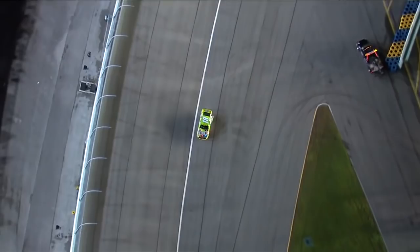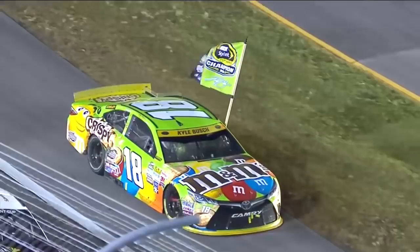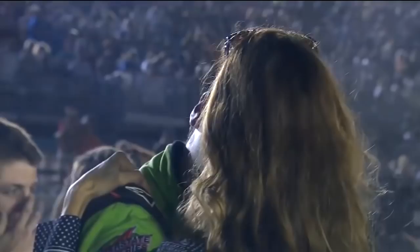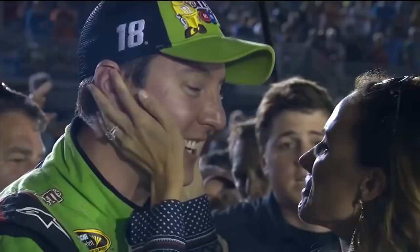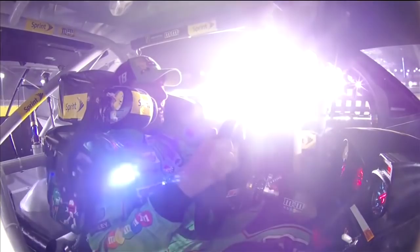The mob of fans, team members, family, all around Kyle just moments ago, and now it's time for Kyle to savor this championship. Moments ago, Kyle and Samantha. What an incredible run Kyle and his family have made. Kyle now joining his brother Kurt as a champion in the Sprint Cup Series. See him say thank you. She has been there through all the tough times and good times, and they had a lot of tough times earlier this year.